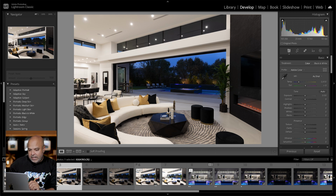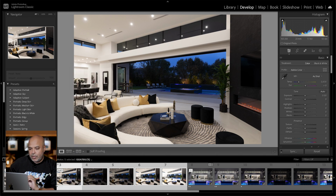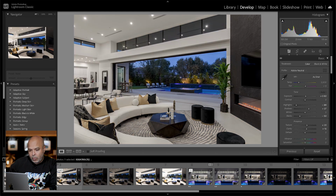But these 5 brackets, what I'll do is I'll take them in Lightroom, right click, and I'll go to Photo Merge, HDR. What that does is it merges the images into a huge raw file that allows me to push and pull the images in Lightroom without destroying the image and getting any kind of grain or pixelation. All that data is within the raw file, and I can use that to my advantage to get this image looking good and clean for our client.